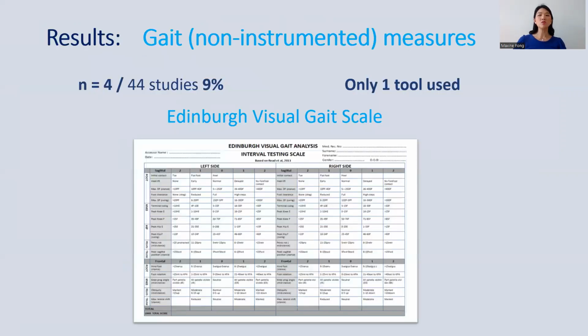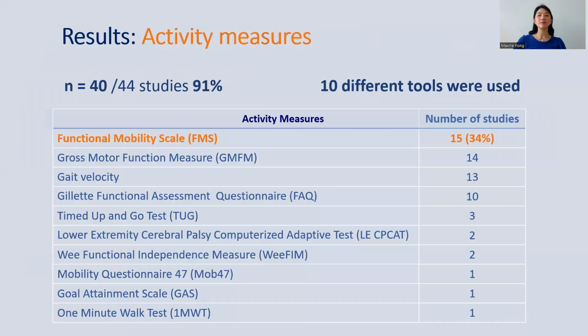In regard to which non-instrumented measure of gait was identified, the Edinburgh Visual Gait Scale was the only chosen outcome measure. This is not surprising, as it is developed for use in children with cerebral palsy. It's most comparable to three-dimensional gait analysis. It has good psychometric properties, and it's sensitive to orthopaedic surgical intervention.